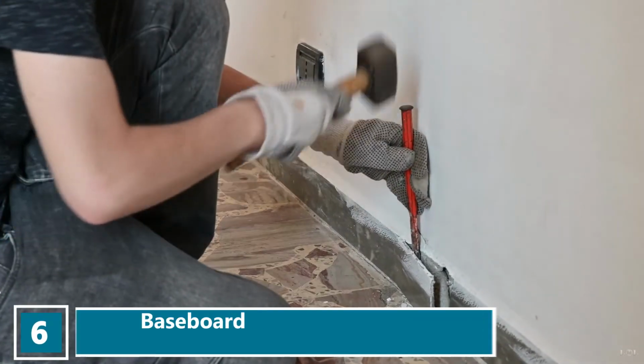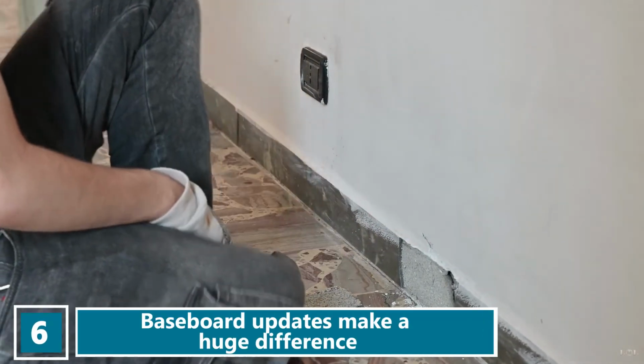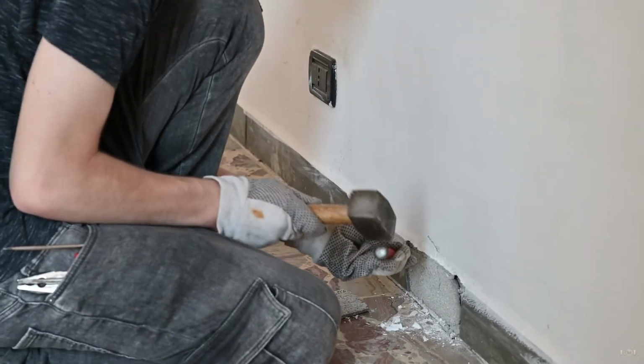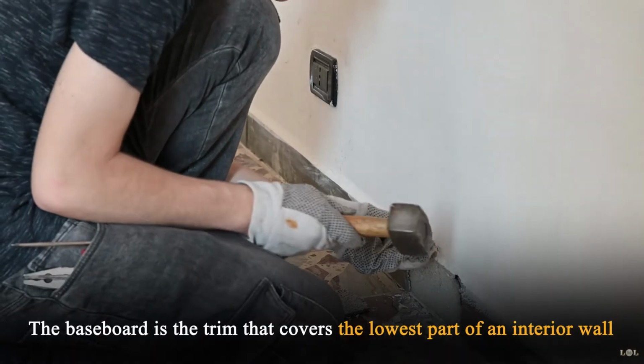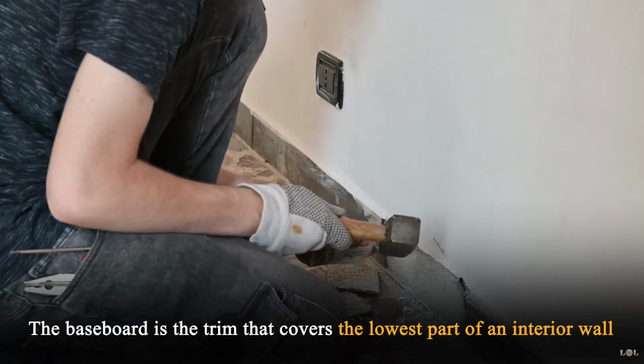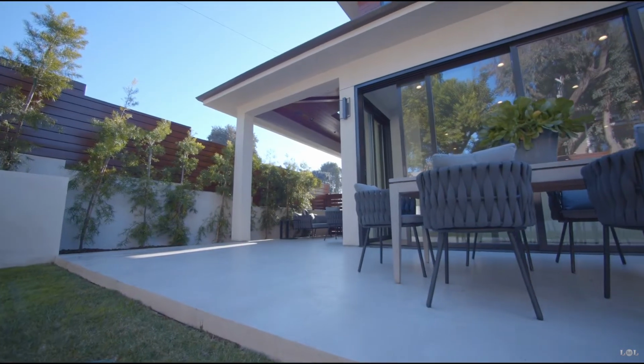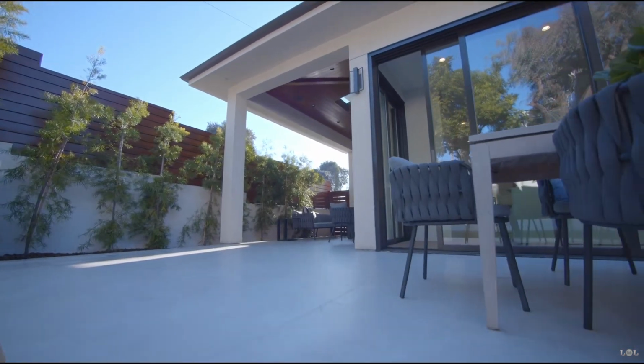Number 6. Baseboard updates make a huge difference. Owners are increasingly updating the baseboards in the rooms of their rental properties. The baseboard is the trim that covers the lowest part of an interior wall. While changing the baseboard may seem like the smallest thing in the world, it can have a major impact on the entire home from a decor perspective.